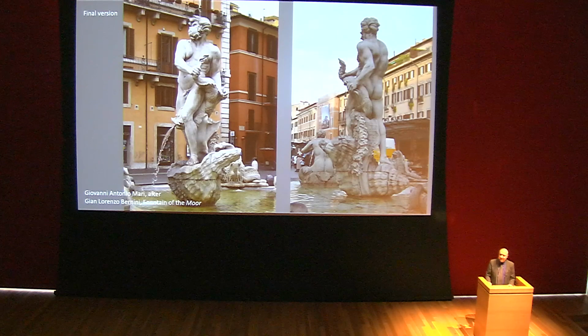Unfortunately, the Pope really didn't think very much of that either, and sent Bernini back to the drawing board, where he came up with this rather marvelous triton wrestling with a dolphin, standing on a shell, floating on the fountain. Bernini didn't actually carve the marble himself. One of his studio sculptors did, Giovanni Antonio Mari.